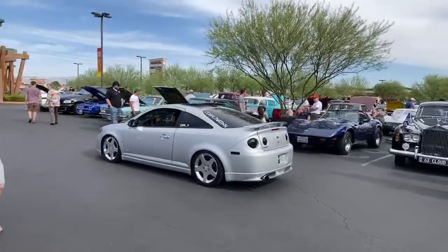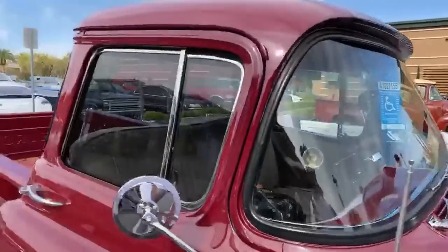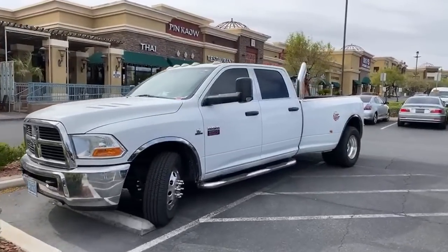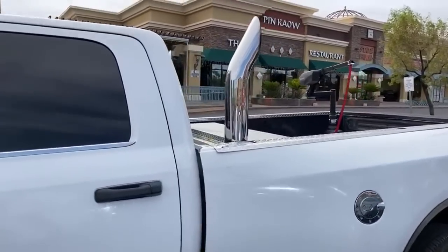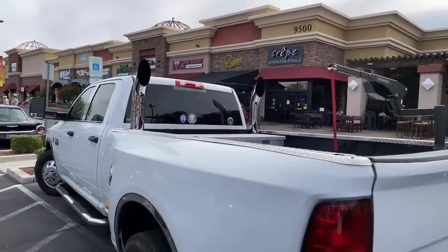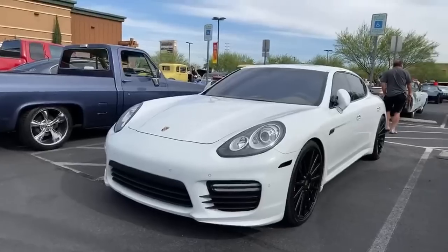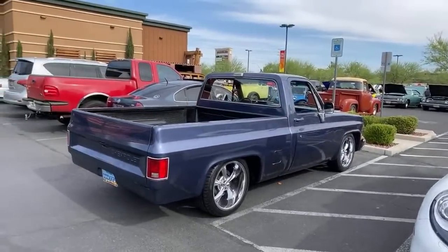We had a couple of Cobalts here today too. I told you I go all over the place. Check out the big Dodge. Big Dodge with stacks. Nice Chevy truck.